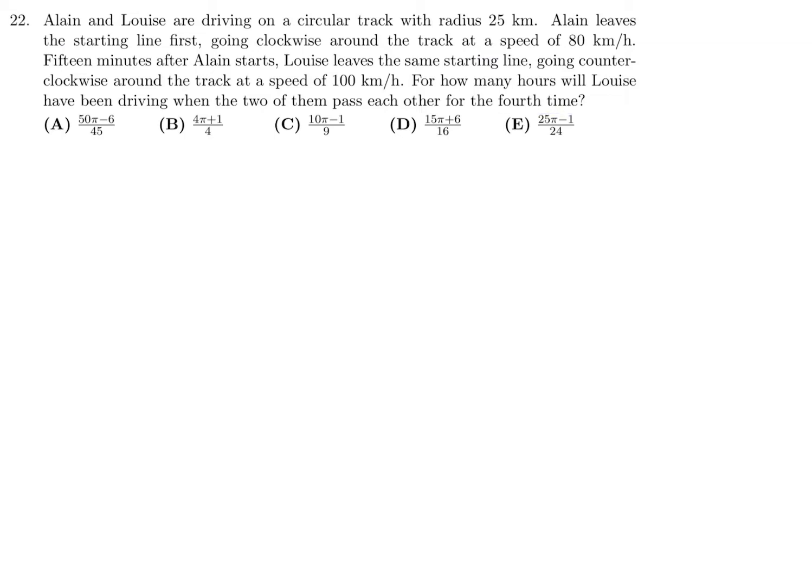All right. Well, it's a circular track, so obviously, let's draw a circle. And let's talk about this. So we'll break it up into the first time they pass each other, the second time, the third time, and the fourth time. So let's see. The first time they pass each other, let's say this is the start, and Elaine is going this way, and Louise is going that way. So eventually they're going to meet up somewhere. I don't know where, but let's just say they meet up here.